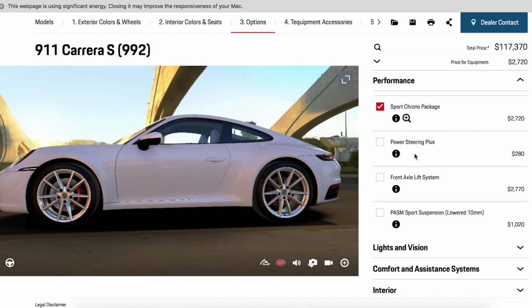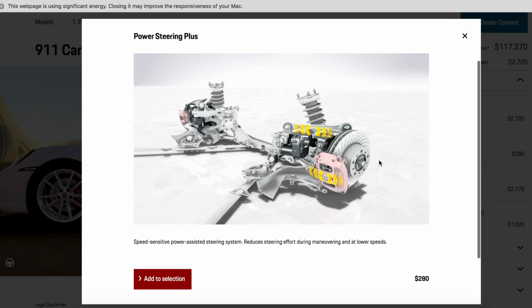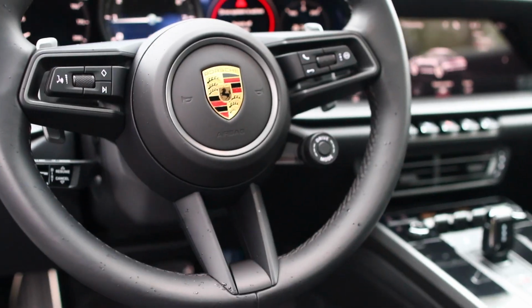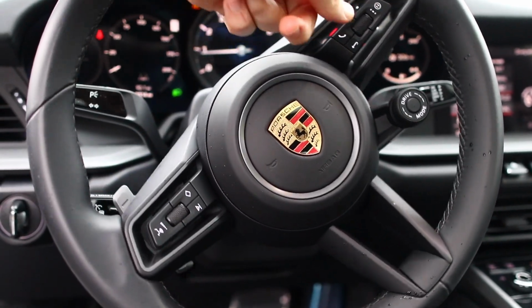Next is Power Steering Plus, a surprisingly popular option. I don't know why. All it does, it's a software option that boosts the power steering at low speeds. So sort of below 30 miles an hour, I think it is, the steering becomes a little lighter. Now, the steering isn't heavy to start with. I don't know why people need to get this option, but everyone does. Maybe people got weaker arms than me, hard to believe.